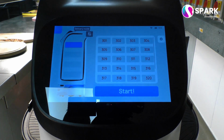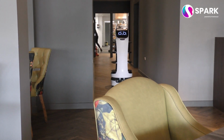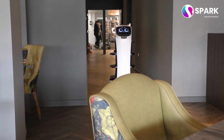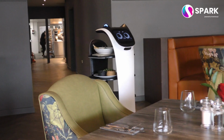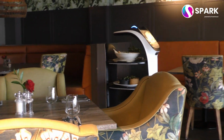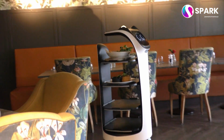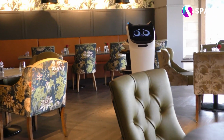Wow, we've seen Bella in action already today. She's an impressive bit of kit. Yes, she is. She interacts with the guests. She can sing happy birthday. We can put information on the back of her display, like "enjoy your meal", and it also tells you the table number. If you touch her, she interacts. She likes to be touched, and she winks and blinks. So yeah, she's fully interactive with the guests.